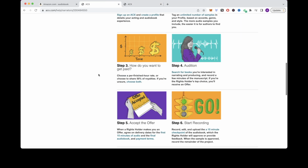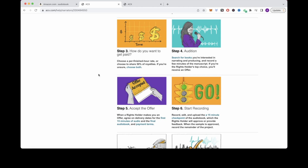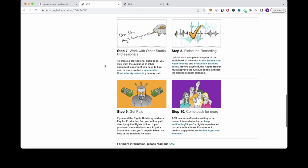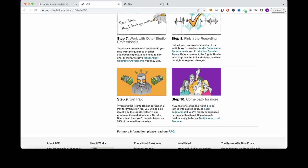And then after that, there are another two options of getting paid. You can either get paid per finished hour rate or share 50% of royalties. So the first option of per finished hour rate, you will get paid per minute or per hour for every book that you read. And then the second option is for you to actually publish a book. So if you were to publish your own book and list it for sale, every time someone purchases that audiobook, you will get 50% of the royalties forever. Those are the two ways that you can get paid through this website.